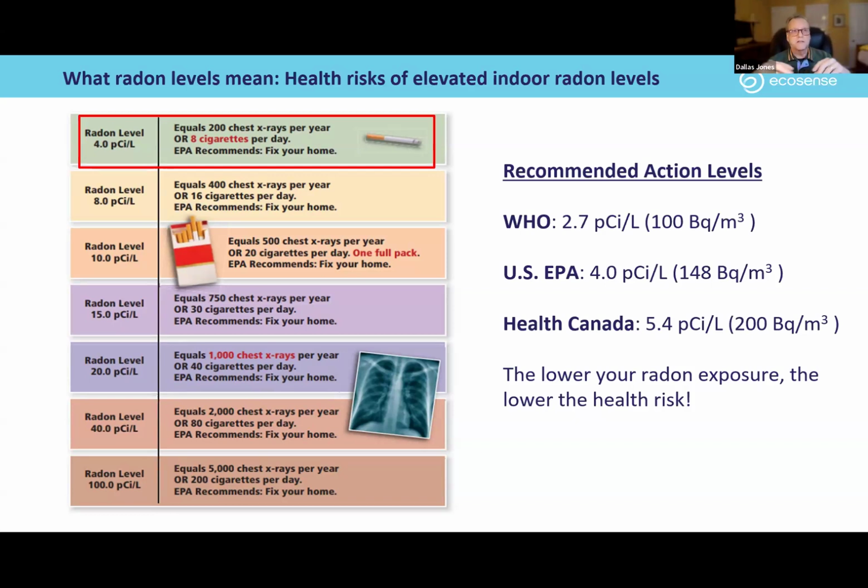On the left of this slide, you can see that comparing to cigarette smoking, which some people like that comparison, others don't, but even at 4 picocuries per liter, or roughly 148 to 150 becquerels per cubic meter, if you're exposed to that on a regular basis, that's the equivalent of about 200 chest x-rays per year or 8 cigarettes per day. Particularly when you start thinking about your family and your children, this is a health risk we want to pay attention to.